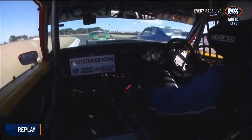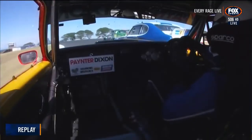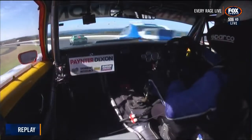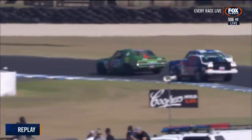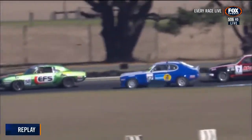This is Policina. Two cars with onboard cameras right in the thick of the action. Here's the nudge. Just continues on. He was out of the throttle, to his credit, after the initial bit of contact. Great save nonetheless, for the second time at the same corner in this race.